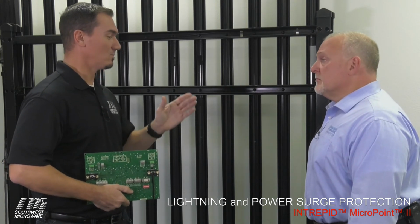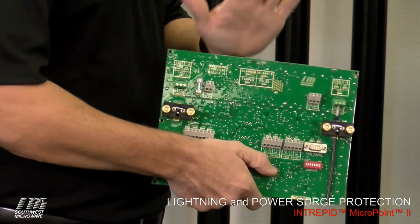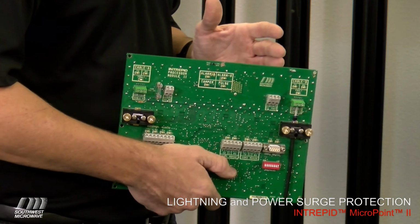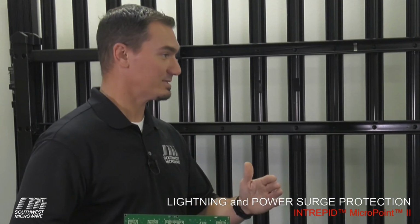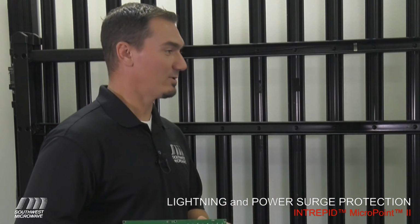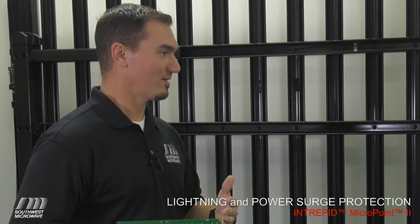Good. And so one of the ways that we protect is by the floating ground principle. So the first processor on the fence, like I said, where that JB70 is, it's grounded. It's grounded to the JB70, which is then earth grounded. From there, as we move along the sensor cable away from that processor, the floating ground principle applies. And what that does is it takes an alternate ground potential from the fence.